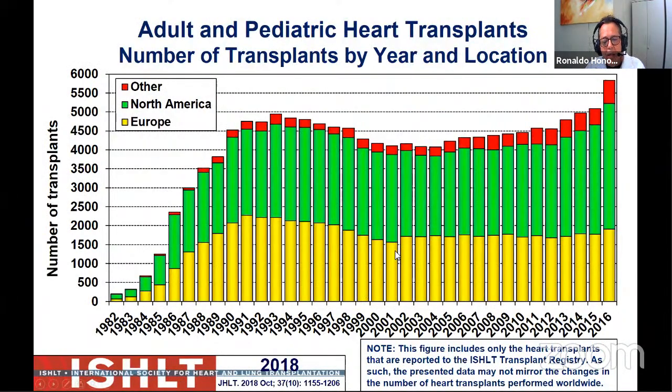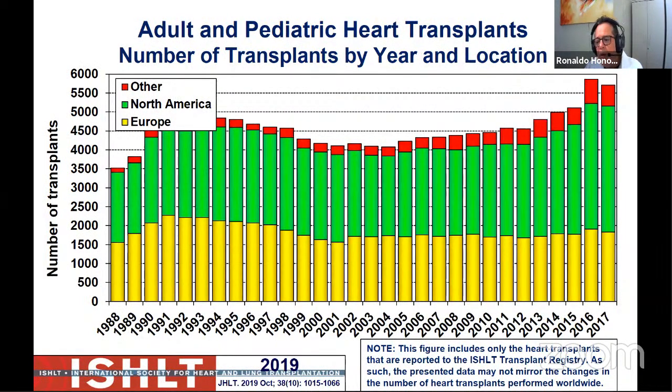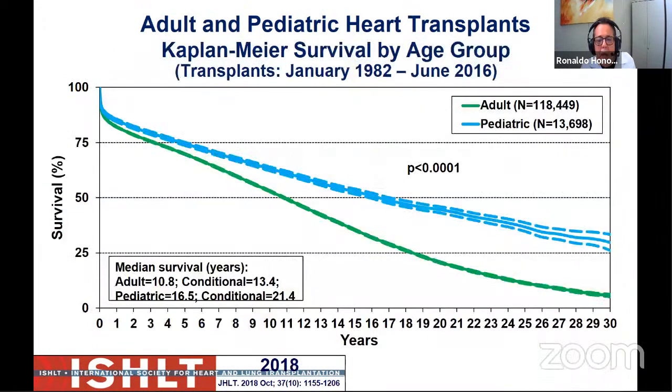We all know that heart transplant began in 1982, and now we have a lot of heart transplants being performed, especially in countries such as those in Europe and North America. And we are growing to do this kind of transplant in South America as well. Our Kaplan-Meier, as you can see here, is great. We have good adult survival, and we are improving these results. And I'm going to show you these results regarding extended ischemic time.